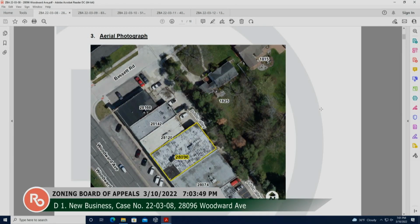Whenever you are ready, Mr. Murphy. Yes, this site is located on the east side of Woodward. It's just north of Catalpa. It contains a single-tenant building that's located in the general business zoning district, and it has a gross floor area of about 5,820 square feet. It was most recently occupied by a showroom and a storage area for a flooring company. And the petitioner proposes to convert the interior to 16 individual kitchen suites, and I'll refer to their floor plan.